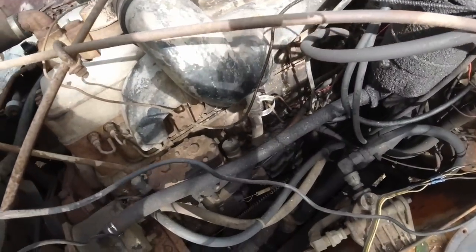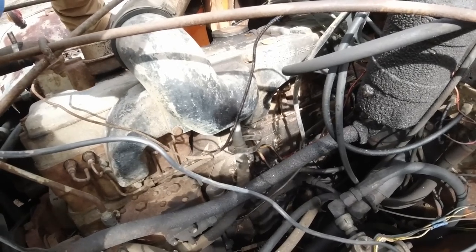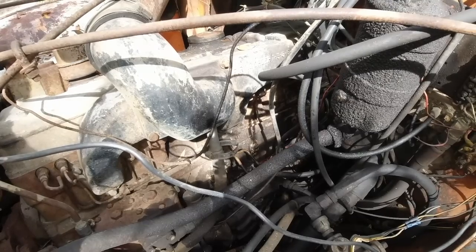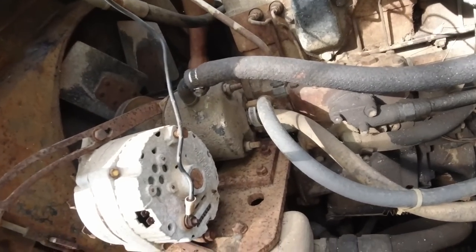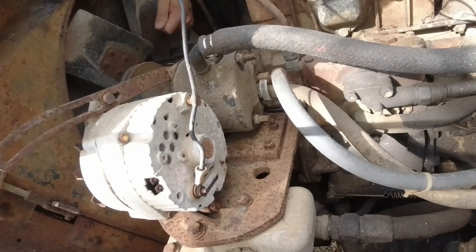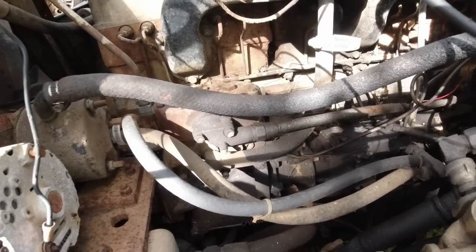Let me see if it's locked up here. Uh-oh. I can't get my arm in. Stop it. I know, dude. I can't get my manly arms in. Oh, no, it's good. You turned the whole crank.